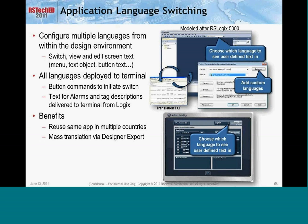As we touched on earlier, we are going to support application language switching. In the design environment, you'll be able to choose the languages that you want to support for the application that you're building, and then be able to import and export the text and translate that information. And then we'll be able to even switch the language that's visible in the designer as well as at runtime on the terminal. There'll be a command that allows you, maybe through a button, to choose the language that you want to be visible. This allows an OEM or a systems integrator to build one application that could be shipped globally with multiple languages in it.